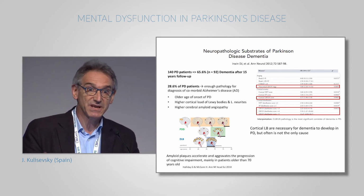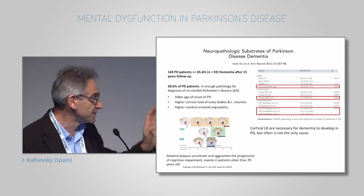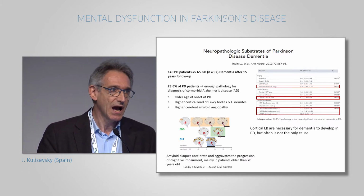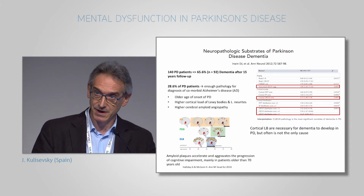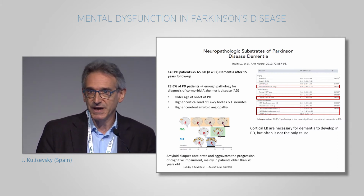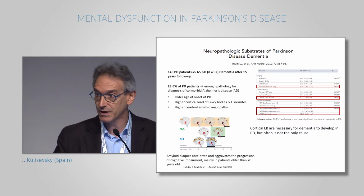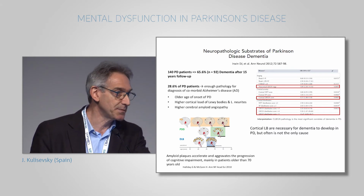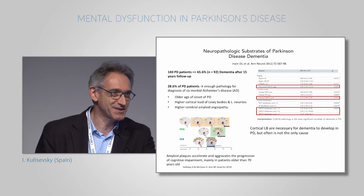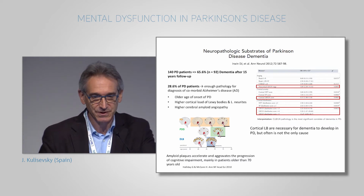But you can also have a different course. If you begin your disease at 70 years, for instance, then you have more probability to have more Alzheimer's disease type lesions, and in 5 years you are going to develop dementia. And still, there is a third type of patients that develop very early dementia, and perhaps these are the ones that we classify as DLB patients, and we cannot make this administrative separation between PDD and dementia with Lewy bodies.